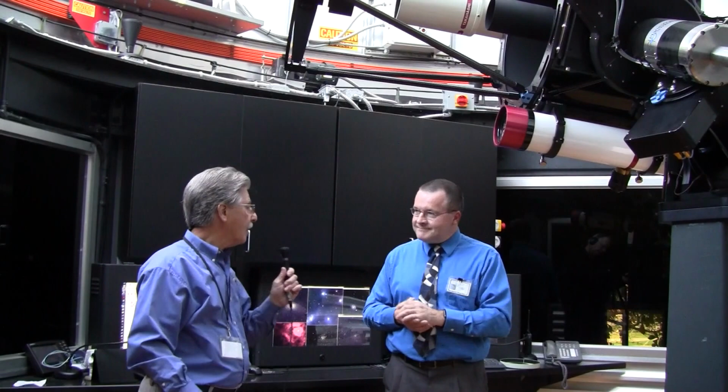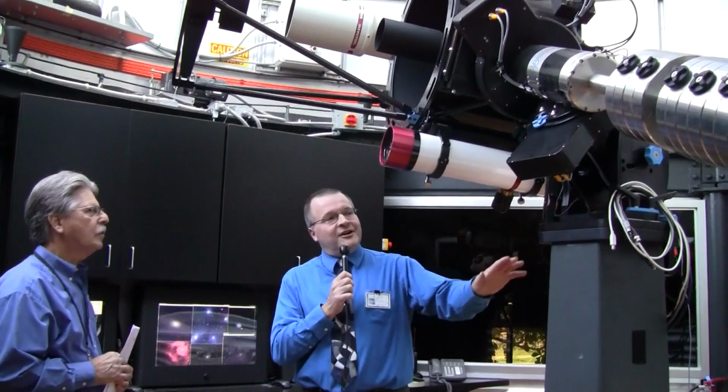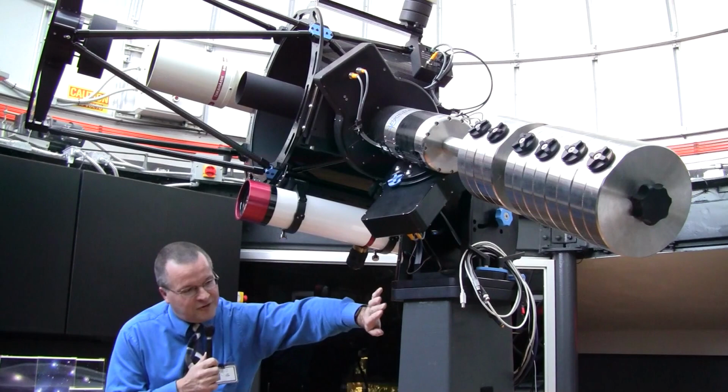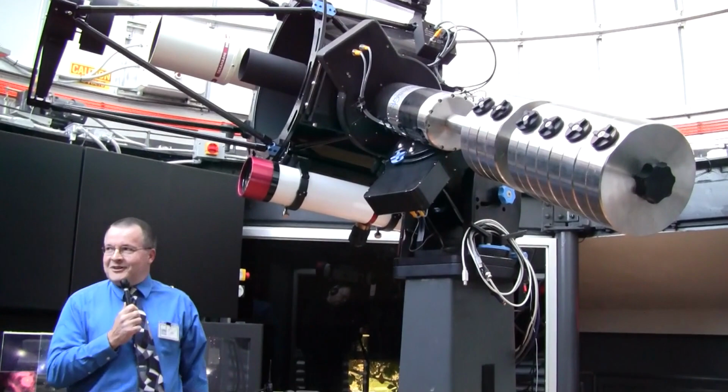Interesting. Now, can you tell us about each of the three telescopes that we see mounted on this pier? Yes, well, we actually have three telescopes here. The original telescope sat right here on this pedestal from 1930 right through 2012. So in 2012, the old telescope was removed, and this equipment was put on top of the original pier, which goes right down through the floor and into the basement. So we actually have three different telescopes here.